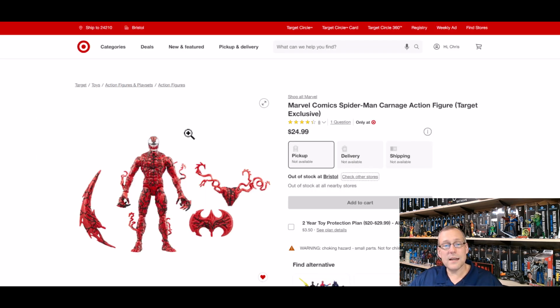Now, let's take a look at Target and something that went up to buy early. The street date got lifted. This was street dated, was it October or September, October, something like that, for the retro carded Carnage figure? Well, Target did change that to August the 11th. So this is available now. The street date has been lifted.